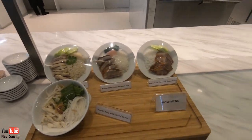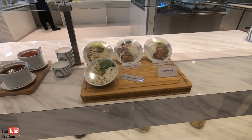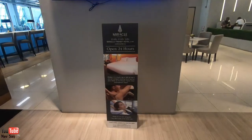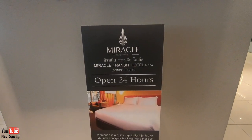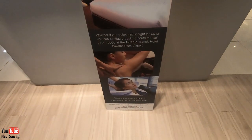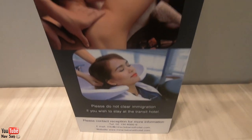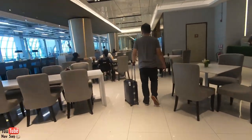Yes please, just one please. Got my roast duck. So they also have a transit hotel which you can stay at. I don't know how much it would cost, I'll ask at reception, but if you want some information, there's the website and email, you can contact them if you've got a long transit.